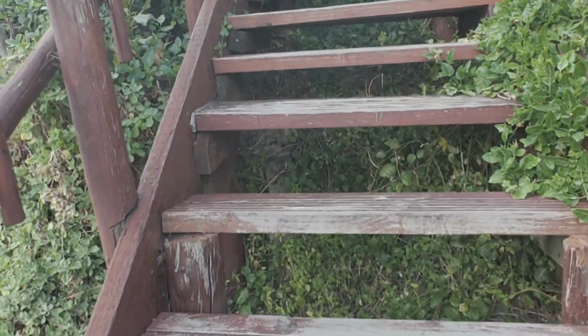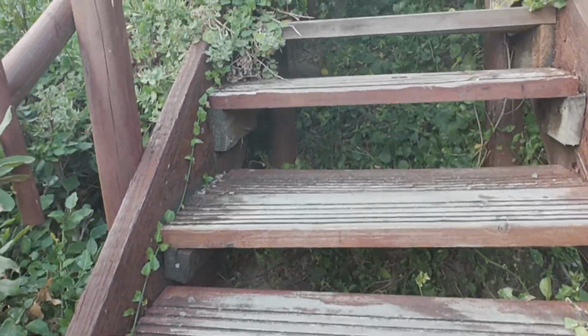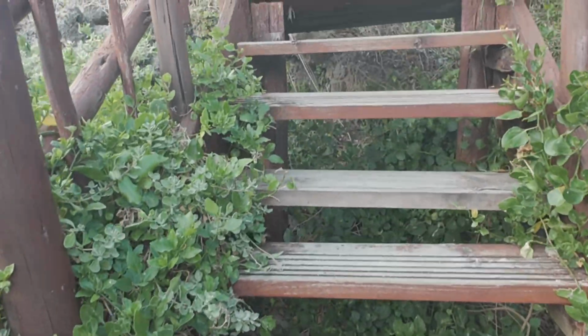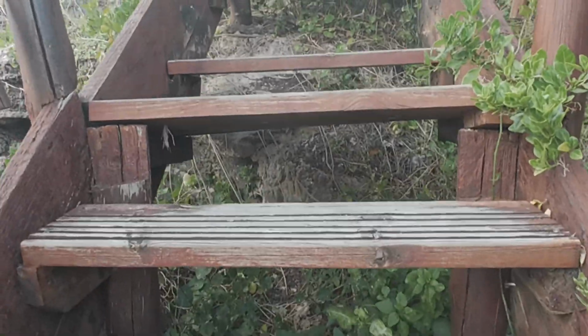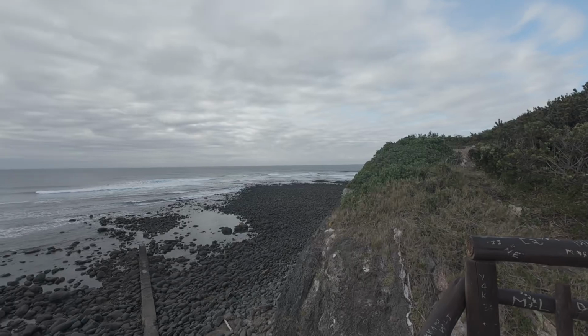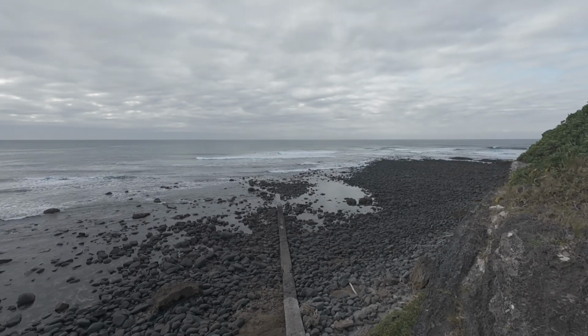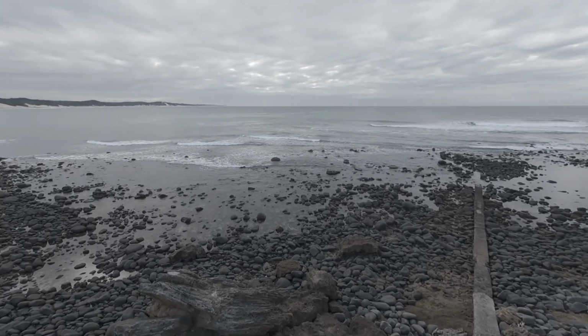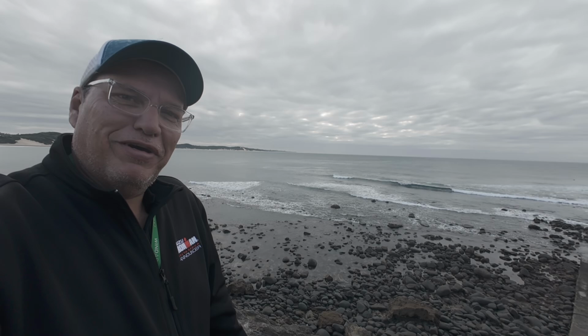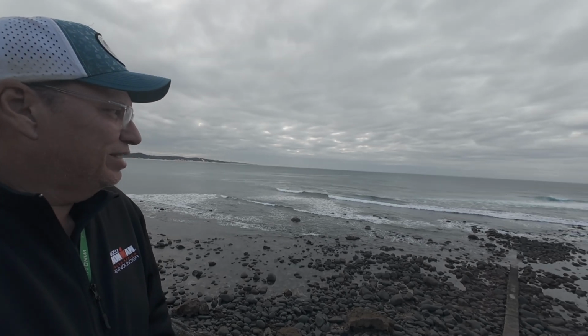Okay, so the locals said that if you want a good view of the reef and the surfers out there, you need to go up these stairs. I'm just wondering how secure these stairs actually are. So the locals say that if you want to see the best view, you need to come up here. I'll step through it a little bit easy, but do me a favor, look at that.